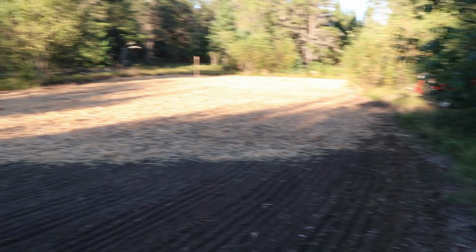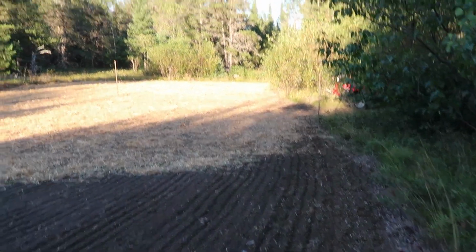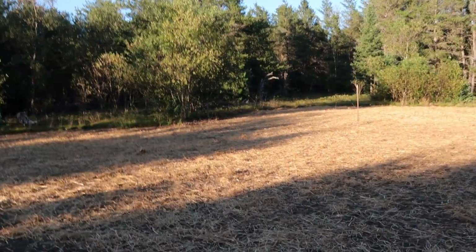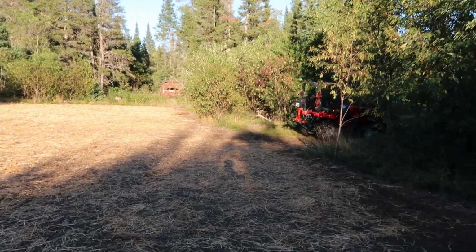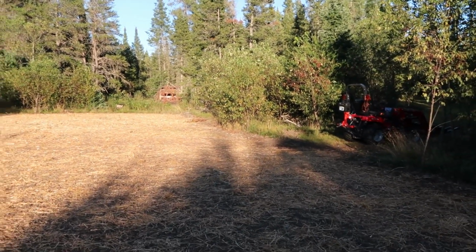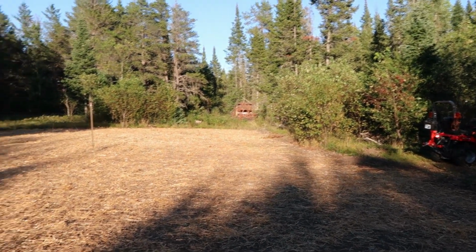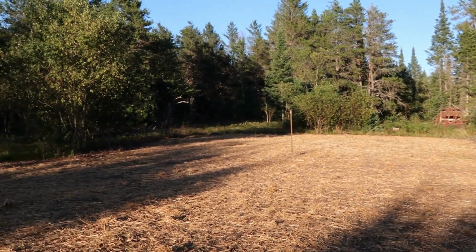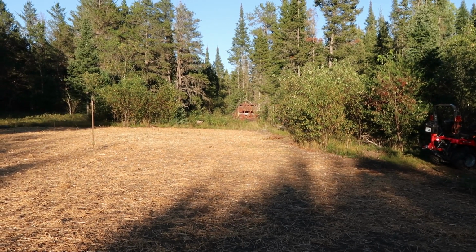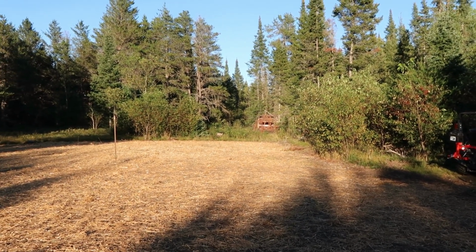I was able to get that strawed, and then the other side from that post, the tree on the far end and the tree right there, straight line across, all of that now has been planted into clover. So I don't know what will happen for fall, but it's poised to come up in the spring. We're good enough now. We're at the end of August.